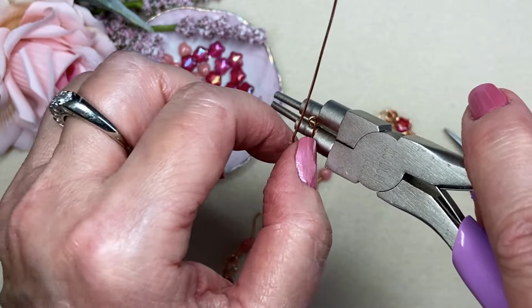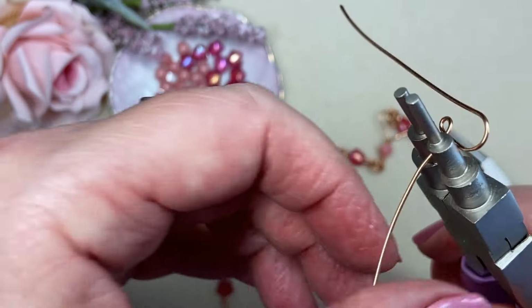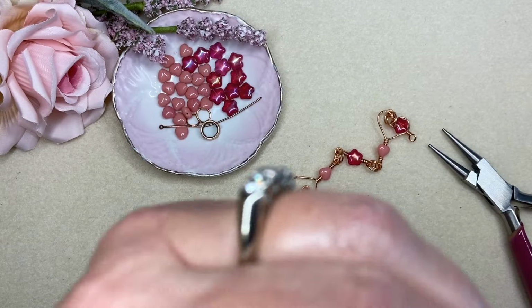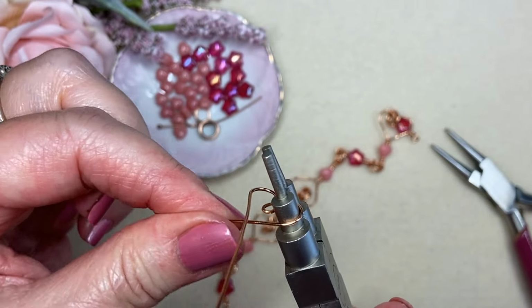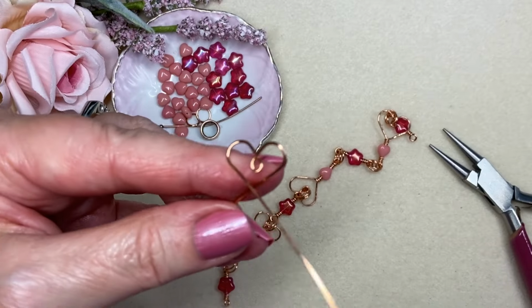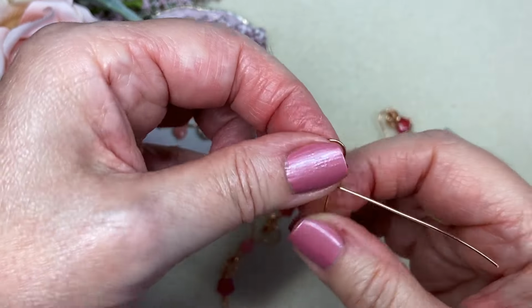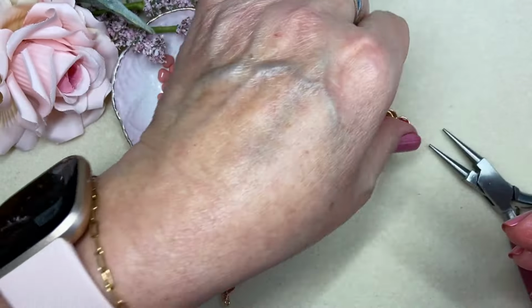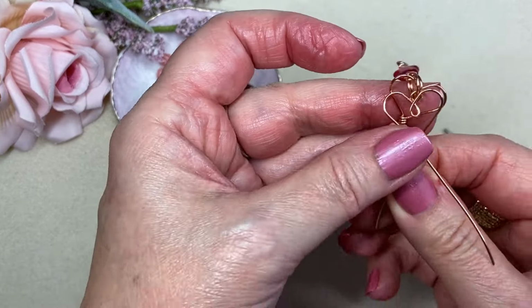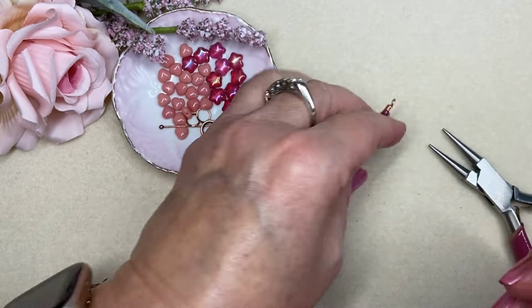I'm putting that bail right next to my center loop and then just wrapping that around. And you can over exaggerate your wrap if you want to, because you have your little heart. And then from there, you can do your hand shaping and forming. And I go back to the ones that I've already done and kind of make sure it's pretty perfect.